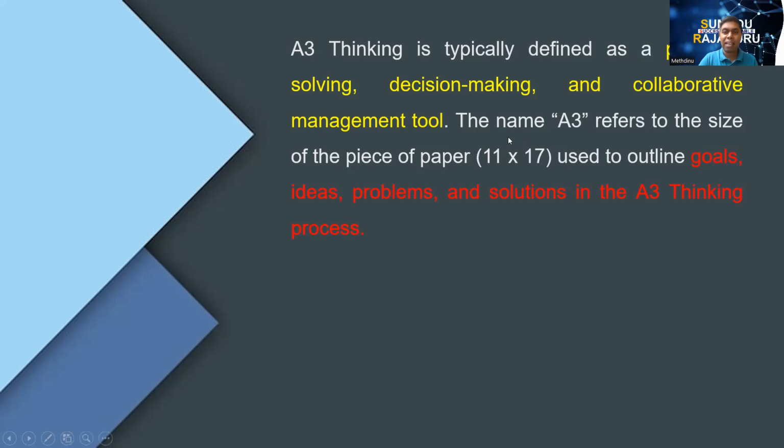Here, again, I included that the name A3 refers to the size of this piece of paper. Other than that, goals, ideas, problems, solutions, everything we can include in the A3 process, A3 concept.